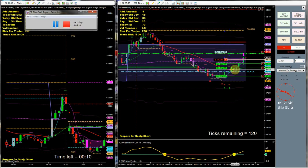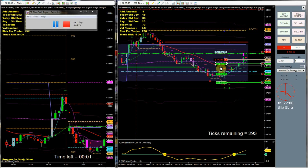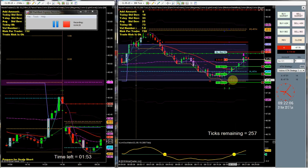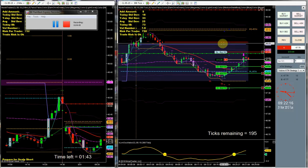Alright guys, order just got hit here. Let's see where we got filled at. 78, go down to 68. As you guys can see here, we have a little buy zone right there. That's discouraging.